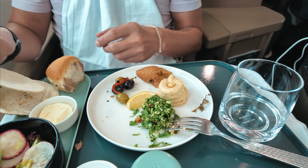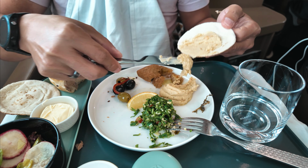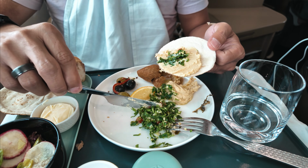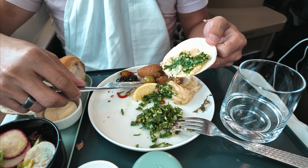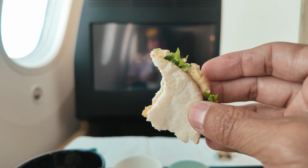Next, I tried the hummus. I always love hummus for its nutty taste. I spread it over the flatbread and added tabbouleh and olives, and it made for a fantastic appetizer. Nutty, tangy, bitter, and sweet all at once.